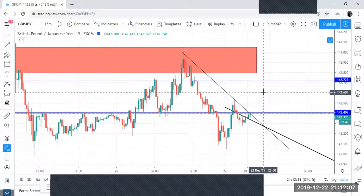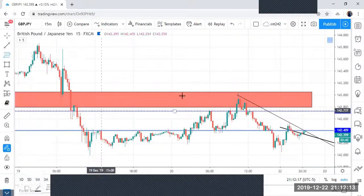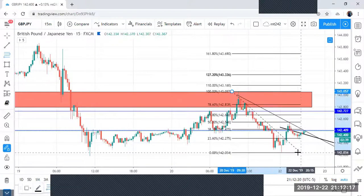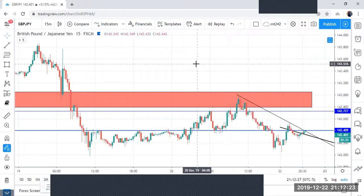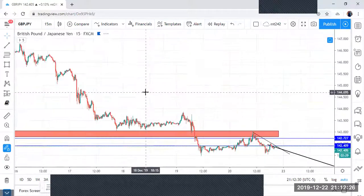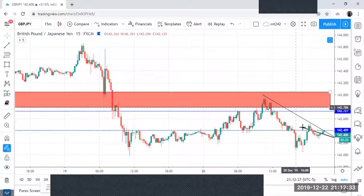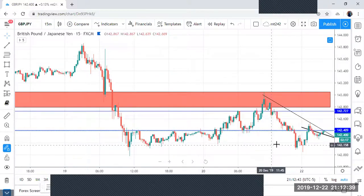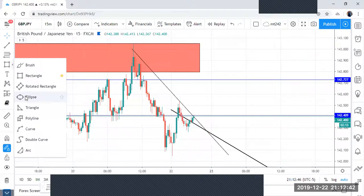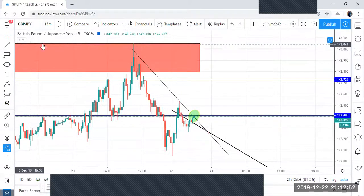Force the trend line. Pay close attention to this level here on the 15-minute. Price struggles to break this level. See all the support, resistance, resistance, resistance. I'll pay close attention to this area here. If you're looking for scalp or intraday setups, I'll pay close attention to this area to see how price reacts along this level.